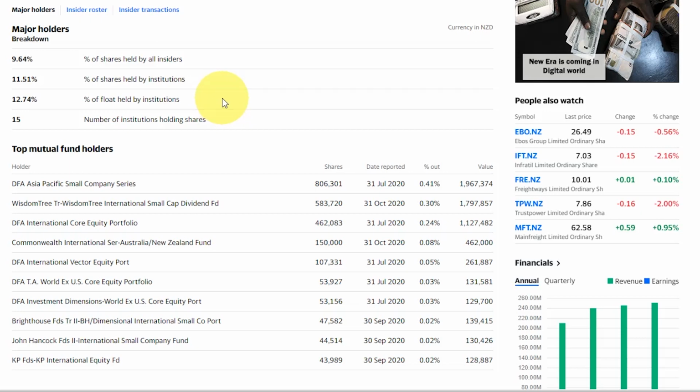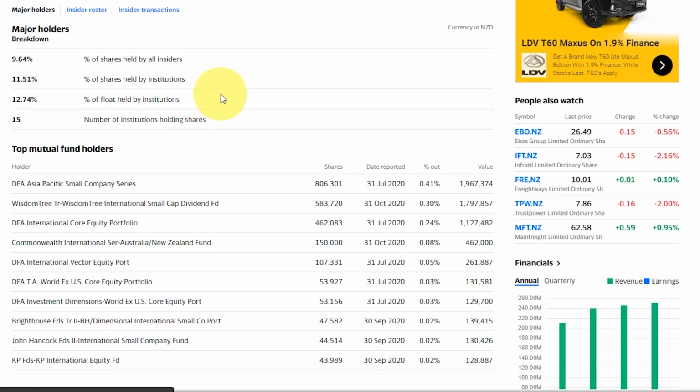It's always quite important to have insiders holding shares of the particular company, which means that they still believe in the company themselves. This doesn't tell you the full story about the company. It just means that you don't want a company where none of the insiders hold shares and they all sell out, or all of the shares are held by institutions. Because if the majority of the shares are held by institutions, institutions could easily manipulate the share price for the company.